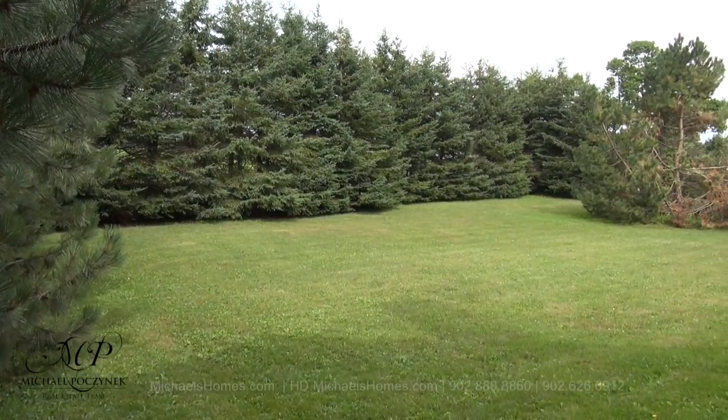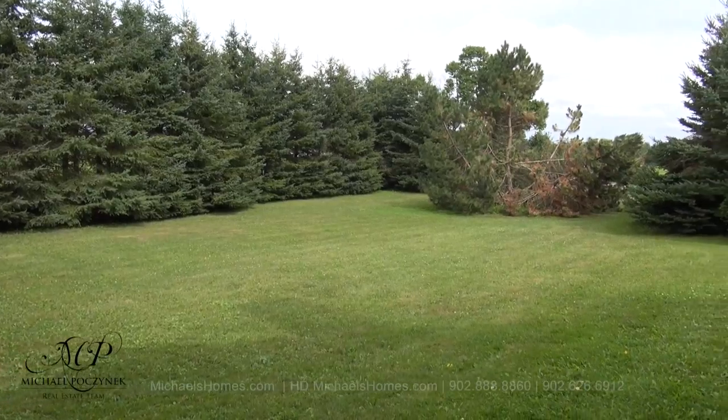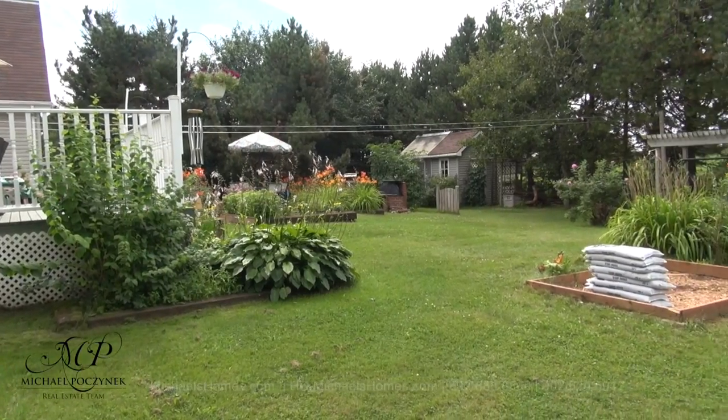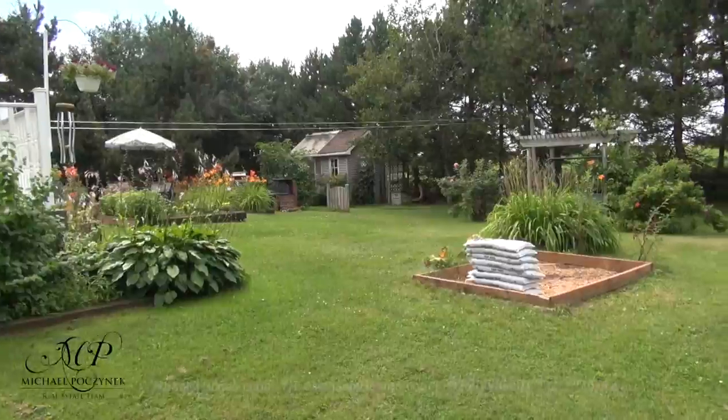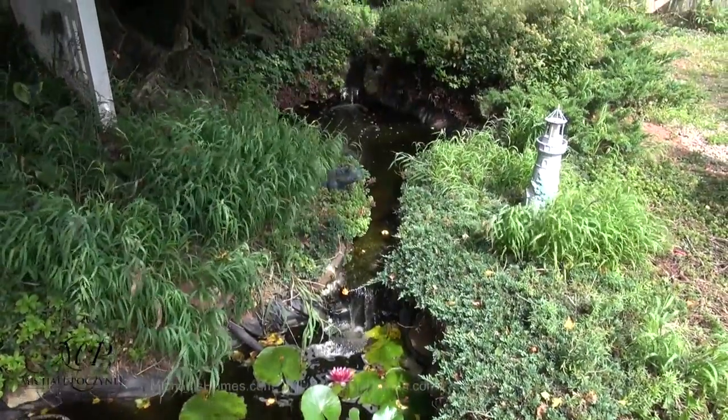This home is on a massive lot that offers complete privacy. That was the side yard. This is the backyard, which is completely landscaped, private, and even has its own fish pond.